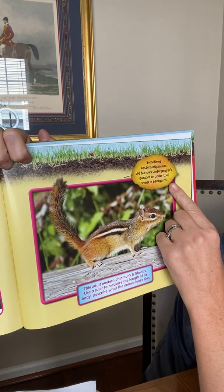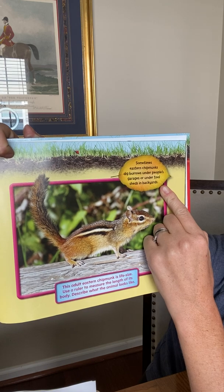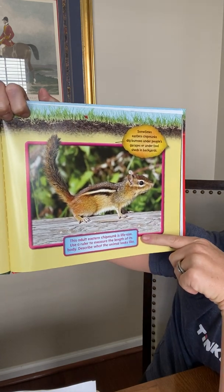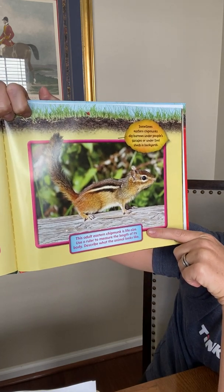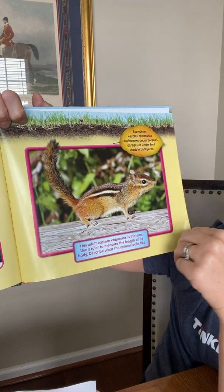Caption. Sometimes eastern chipmunks dig burrows under people's garages or under tool sheds in the backyard. This adult eastern chipmunk is life-size. Use a ruler to measure the length of its body and describe what the animal looks like.